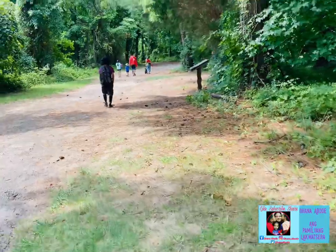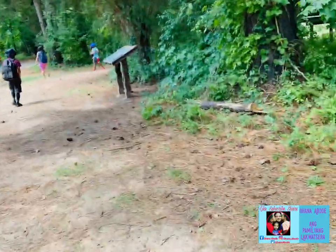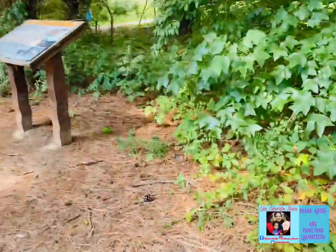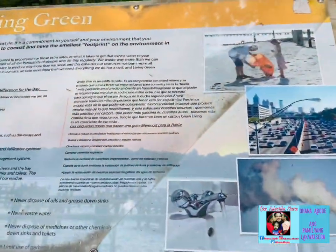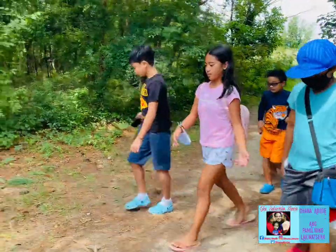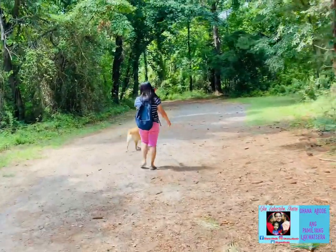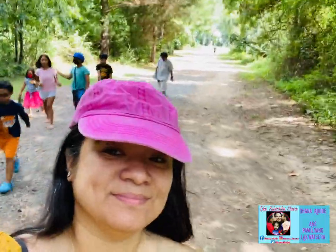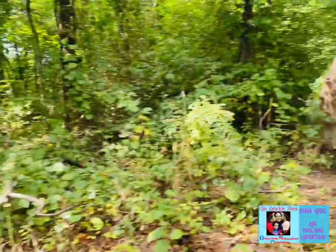So here it is. We're going to the trail, going to the beach. Terrapin Nature Park, or Terrapin Nature Area, is an award-winning 276-acre nature park. It features a 3.25-mile oyster shell walking trail, which meanders through wildflower meadows, wetlands, tidal ponds, woodlands, and sandy shoreline.